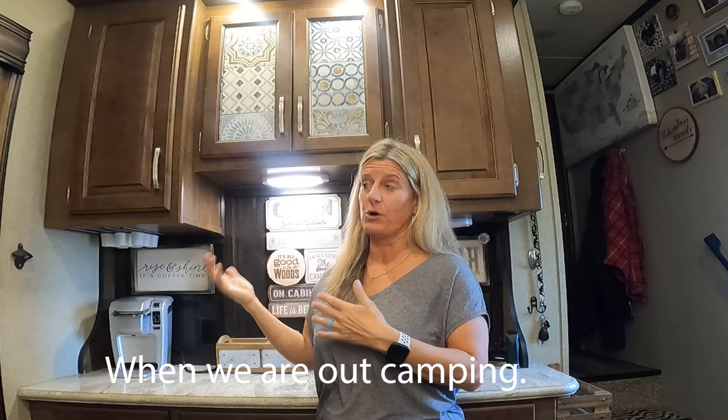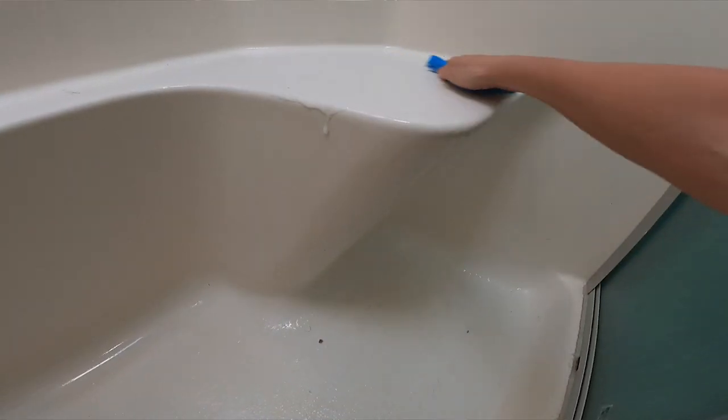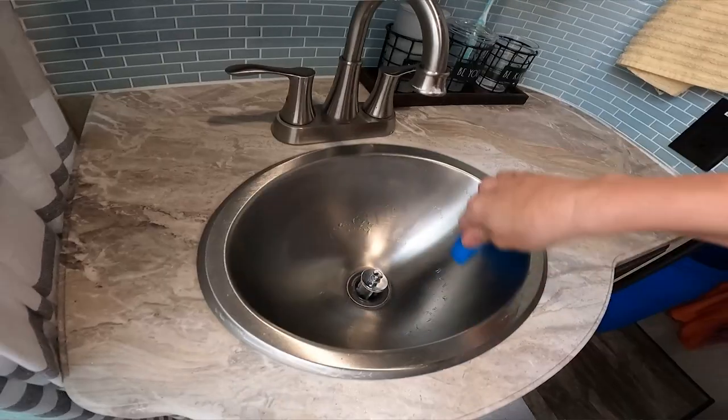Literally ready to go. A big thing that I like to do, because when we have our camper at home, we don't have sewer water hooked up to it. So I don't get the chance while we're at home to actually clean the RV. So usually the day before we're leaving out, I will go clean the shower, clean the floor, and do a really good deep clean of the bathroom.